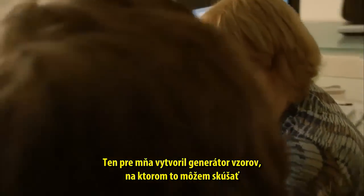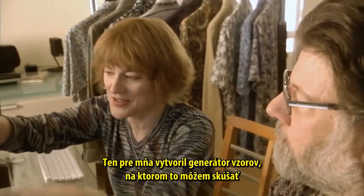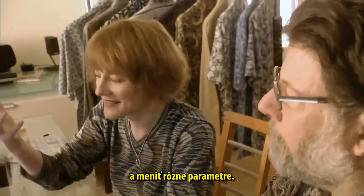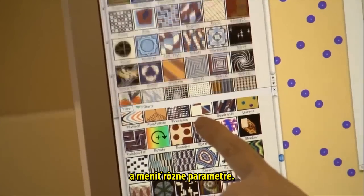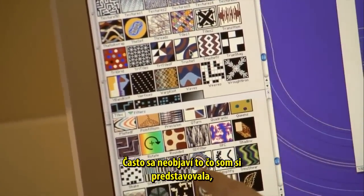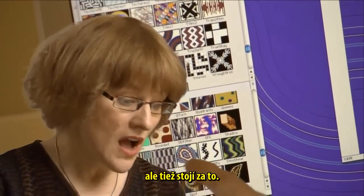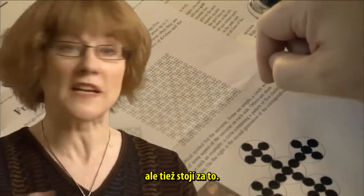He sends me back the generator, all ready for me to try. And I sit down at the computer and say, well, let's see what it's doing. And I have parameters that I can control. And I keep pushing, and I go, wow, this is not what I expected at all. At all, but it's cool.